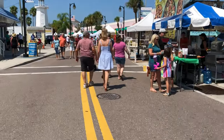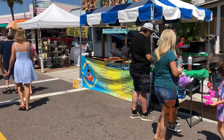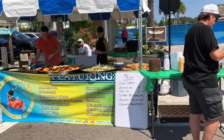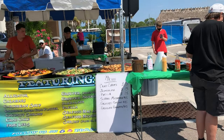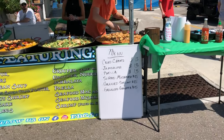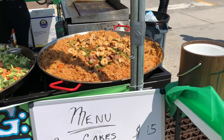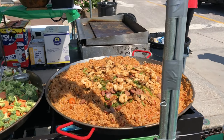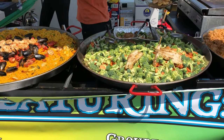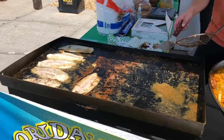I believe they go out. You'll find one going out somewhere down the street every hour. Hey, crab cakes, jambalaya, paella. I'm going to take a closer look at this. Boy, that looks good. There's some fish cooking.